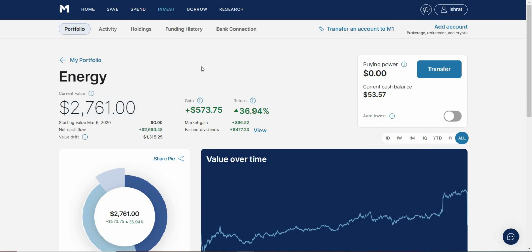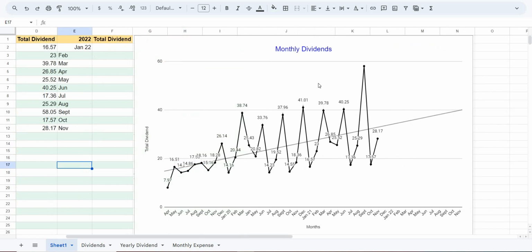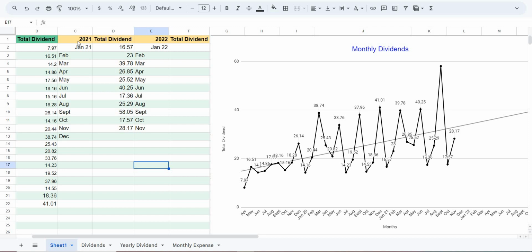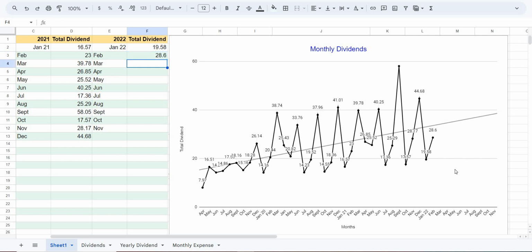So now I want to take you guys to my Excel sheet, where I track my M1 Finance portfolio. I haven't been able to update it for the last few months, so I'm slowly going to update. We're going to take you all the way back. December 2021, I made about $44.68. And we can see that my chart automatically got added here. It bumped up. And then in January 2022, I made about $19.58. For the month of February, I made about $28.60.